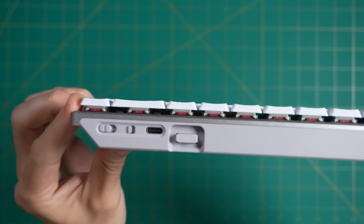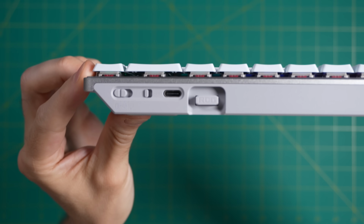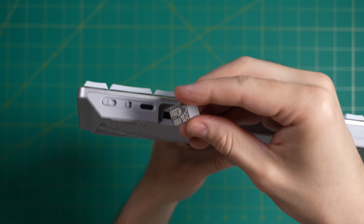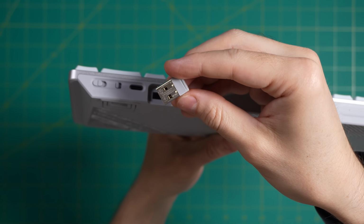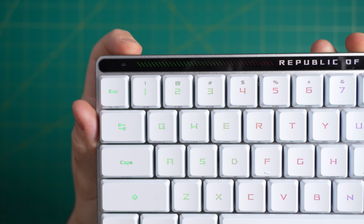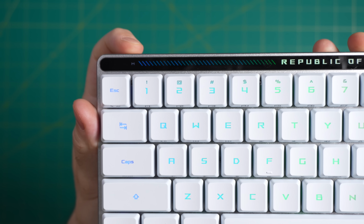And taking a closer look at the keyboard itself, you can see that yeah, it is very low profile. In terms of I/O, you've got the ability to switch between your connectivity options and then also Mac and Windows. And it's also got a magnetic holder for that USB dongle, which I think is super handy. Now, one unique feature about this one is that it has a touch bar, so you can actually swap it between different functions like volume and brightness.